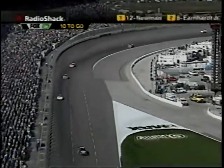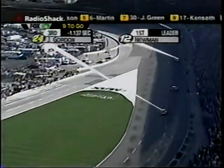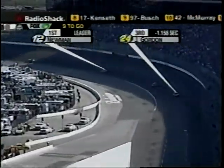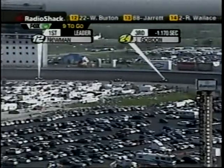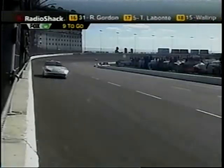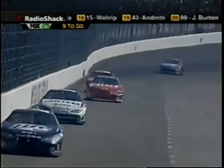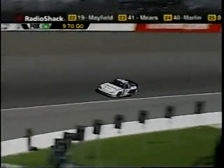Mark Martin in the 6th just went by Jimmy Johnson for 5th. We're getting a report that definitely Jimmy Johnson is down a cylinder, as is Johnny Benson. Nine to go, and Benson gets the black flag for the second time, and that will likely end his day. And I'm going to tell you, Darrell, Ryan Newman has checked out about 10 car lengths over Dale Earnhardt Jr. Adios, boys. See you at the Hacienda.